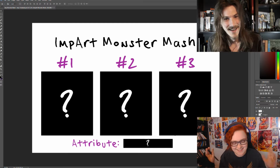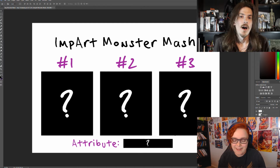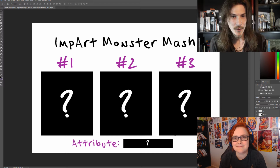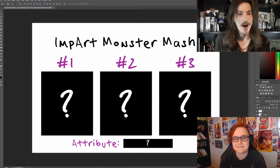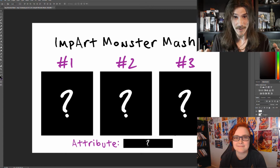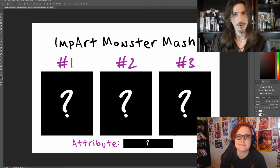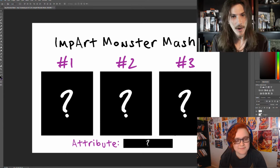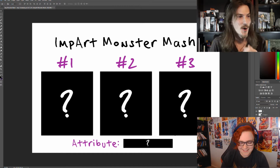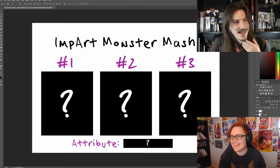So, like you said, I'll give you some animals and an attribute, you mash them, and then I am excited to see what you make from these. It's going to be pretty dang cool, I think. So in return for the creatures that you're giving me, I'm also going to be giving you 3 creatures and an attribute that you're going to be doing the same process with on your channel as well, right? Yep. Okay then, Katelyn, give me your animals. What horrors have you got in store for me?